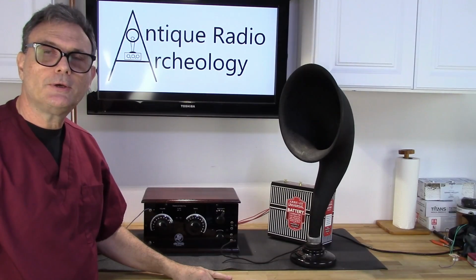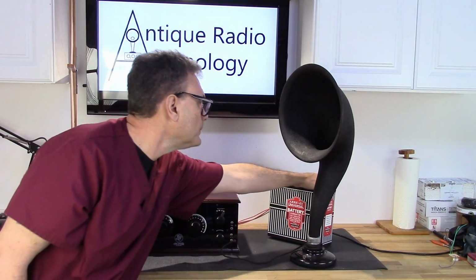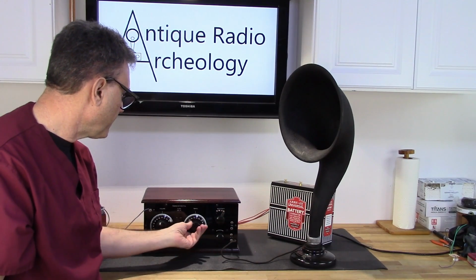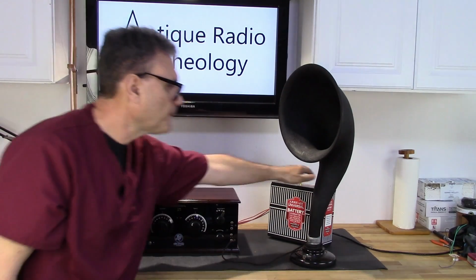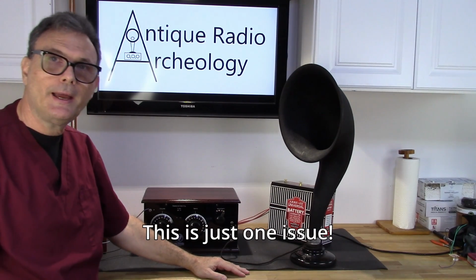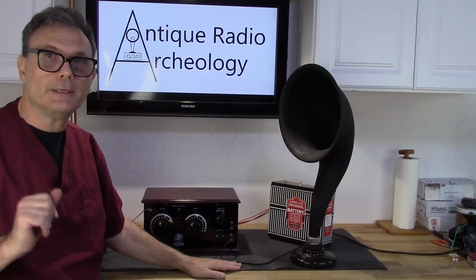Okay, so I have the antenna hooked up, I have the speaker hooked up, I have the battery eliminator hooked up, so let's go ahead and fire this thing up and see how she sounds. Okay, well, that's not what I wanted to hear. I actually know why that's happening. It has to do with the rebuilt transformers, and let me go ahead and explain it just a second.